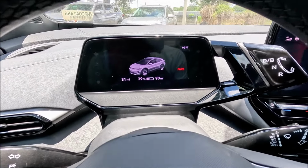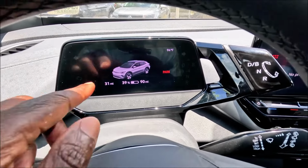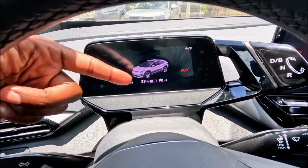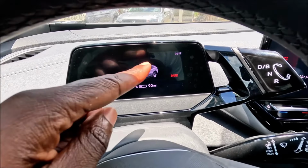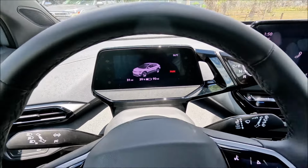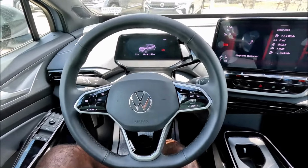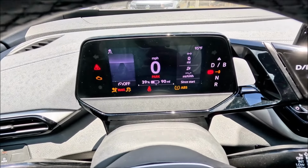So let's talk about our 5.3-inch infotainment screen. It's configurable, and it shows that we have put 31 miles on this car in total for the mileage, and we have about 39%, 90 miles of battery left. We're in park, and the current temperature there as well. Now, it is sleeping. I want to wake it up, so I'm going to put my foot on the brake, and now she knows I want to go somewhere. I want to get something done.